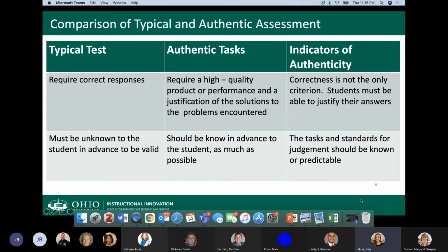so that we can talk in a more general sense about these authentic assessments and typical multiple choice style tests. So in a typical multiple choice style test, there's often one correct answer. So you give a question, they have to pick A, B, C, or D, where in reality, for most tasks we're given at work or in real life, there's no immediately clear-cut answer that you can choose.